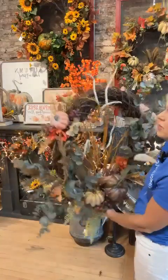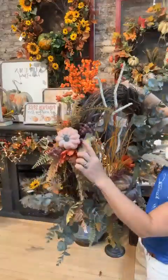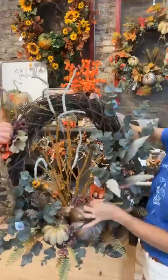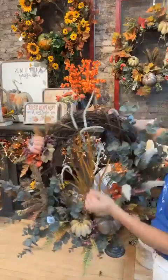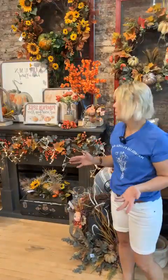It's 31 inches, built on a grapevine, and it has the dusty, that's not the right word, washed pumpkin, and it has a gray pumpkin, and it has a little touch of the corally orange anemones up in here. Nicely styled and a good sized piece as well. Sometimes you just need a large showstopper, so that one is in that category.